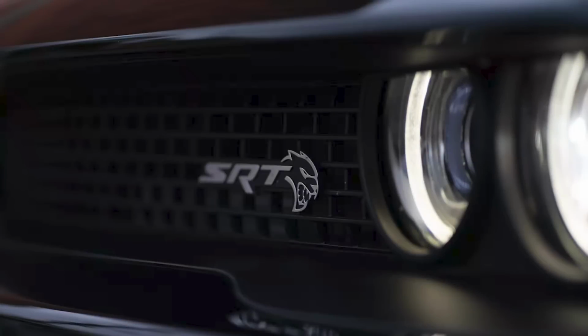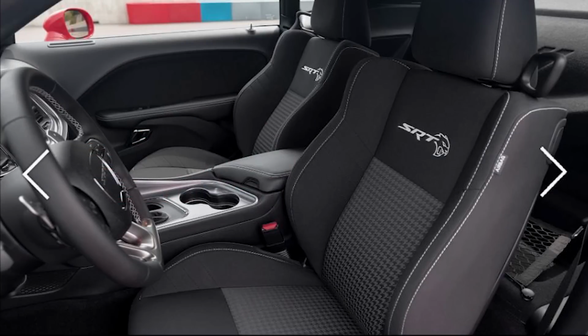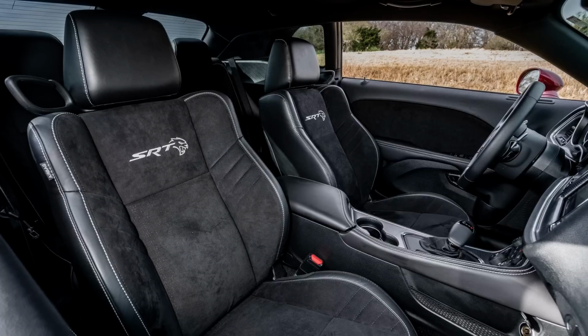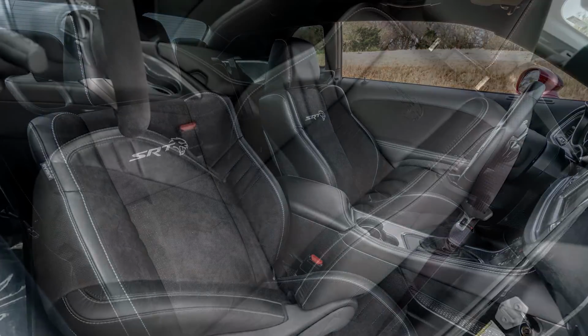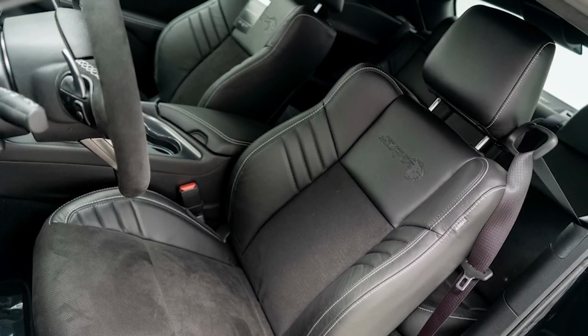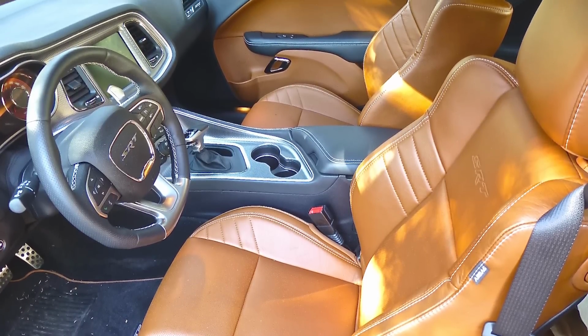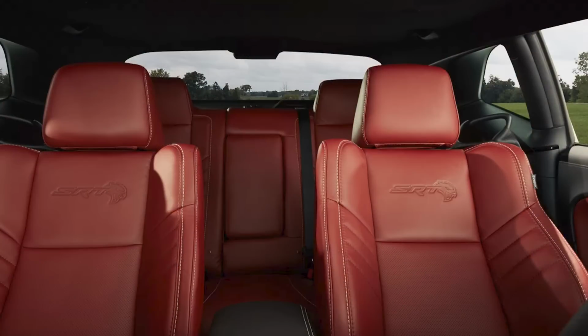There's only one package offered here, the $1,295 driver convenience group that adds safety features and heated power mirrors. Once again, really disappointing, houndstooth cloth seats come standard here on a Hellcat. A black Alcantara and Napa leather upgrade will run you $2,095, while black Laguna leather with Alcantara is a huge $3,890 extra. Full Laguna leather in demonic red, sepia, or black is also $3,890.